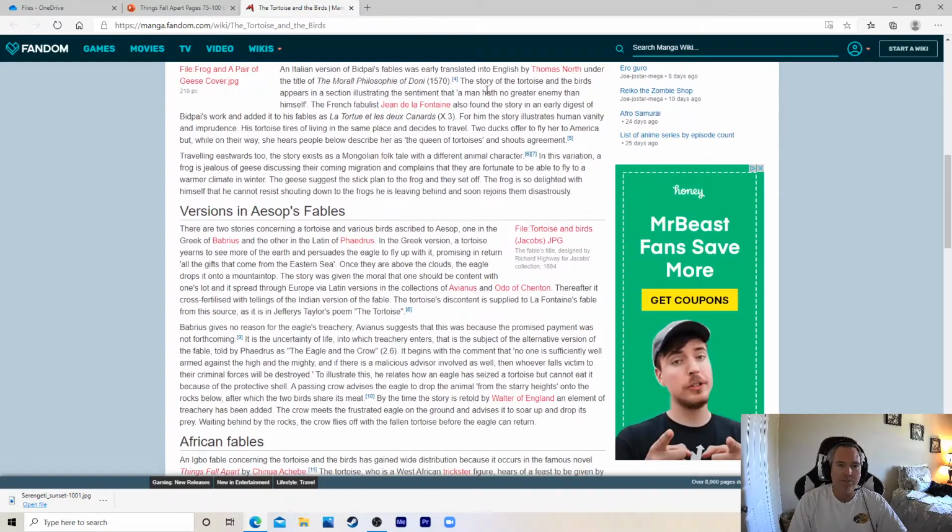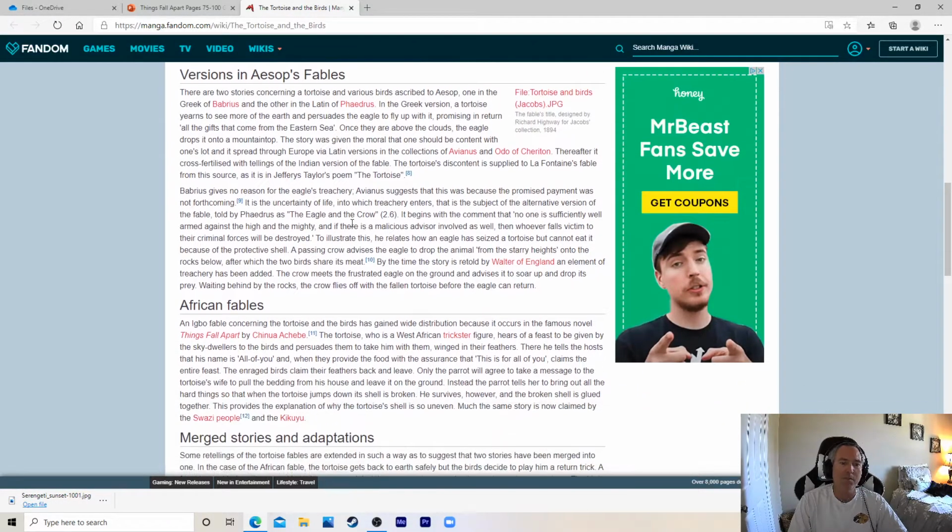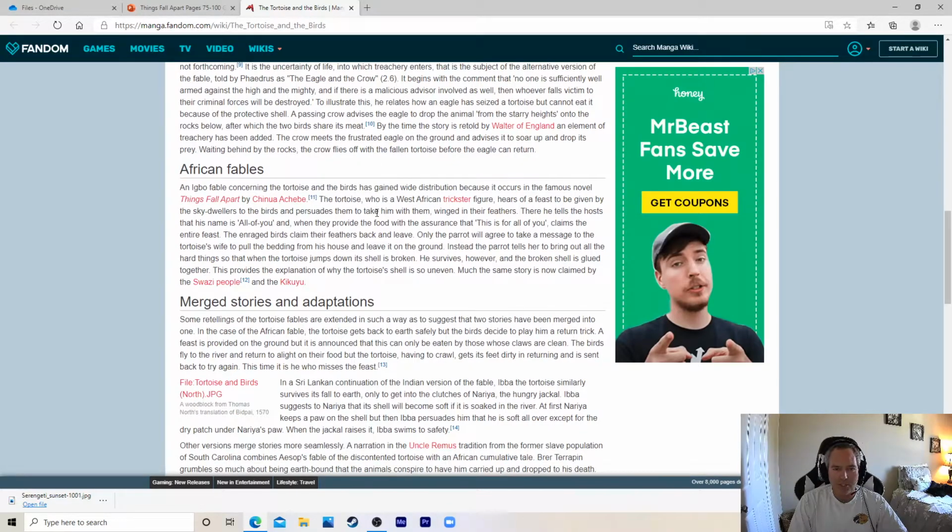There's an Italian version of it. There's a version in Aesop's Fables, and of course the one that is mentioned in African Fables is the folk tale done by Achebe, which is our author.